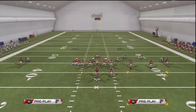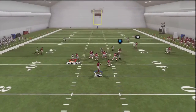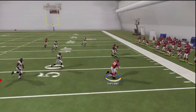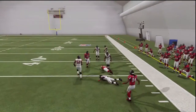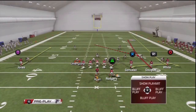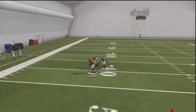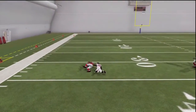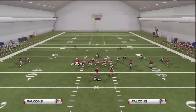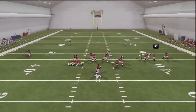This is where I like to do the whip as well. And you can hit that back shoulder curl. Let's show you that option route versus man. Press man. A press break there.